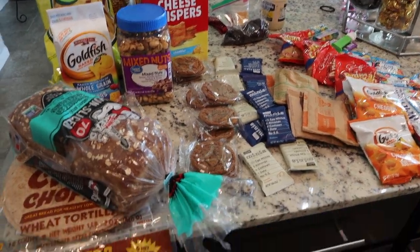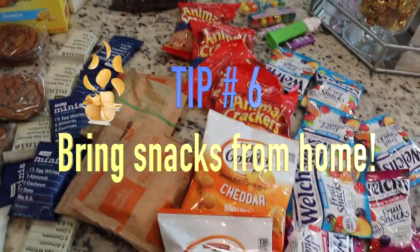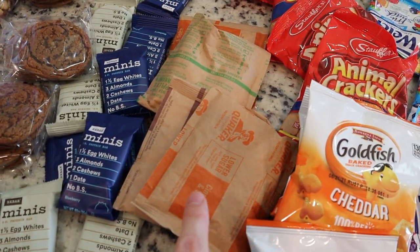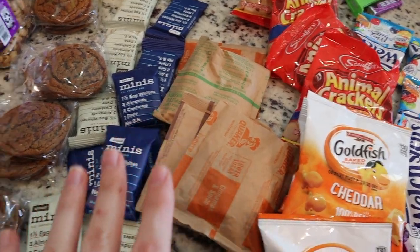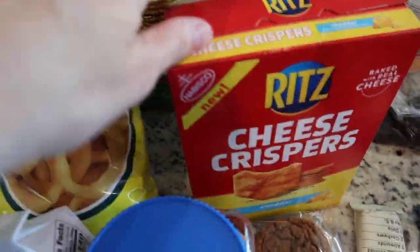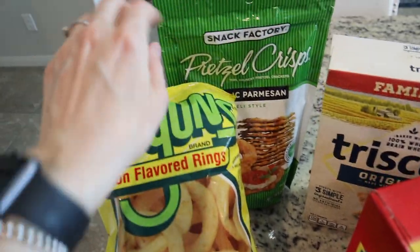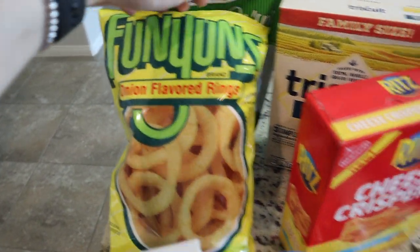Guys, this is all the dry goods we're taking. I brought my daughter a ton of snacks. This is more for the parks, as well as these little protein bars, some oatmeal pies. I'm gonna bring some instant oatmeal in case they don't serve breakfast or we don't like the breakfast. I'm very picky with breakfast. And then we've got a bunch of snacks, goldfish, nuts. These are phenomenal. If you've never tried them, try them, they're super good. My daughter loves Triscuits, these pretzel crisps, and then my daughter also loves Funyuns.